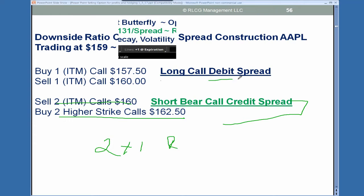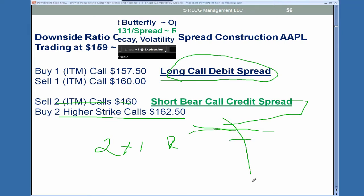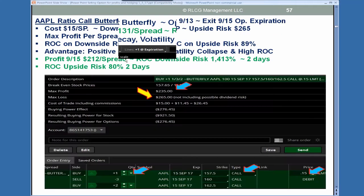And we're using calls because Apple was sitting there on this kind of support zone that if it cratered down, there was a potential for it to go much lower. So we structured it for potential downside movement. But in this short duration trade, we were targeting 160. So yeah, it worked out pretty nice, as you're going to see. So here was the initial trade setup on the 13th, just for expiration to the 15th.